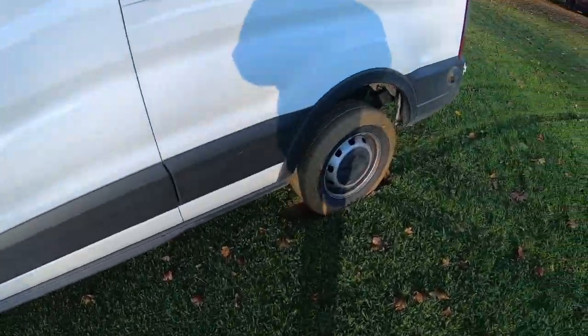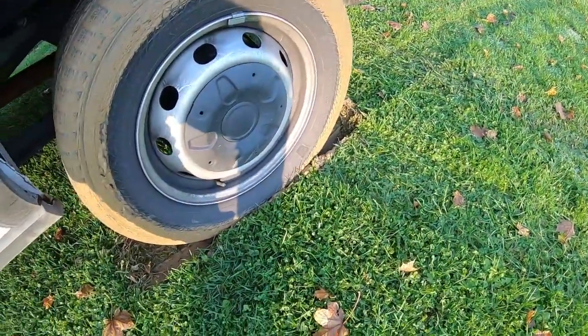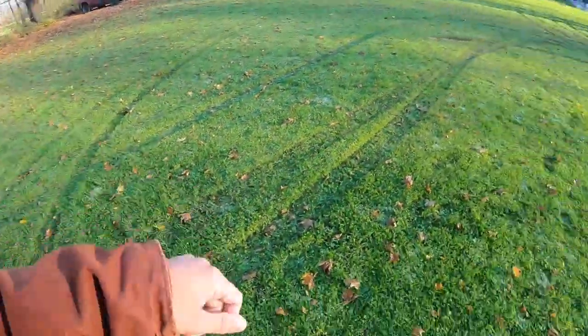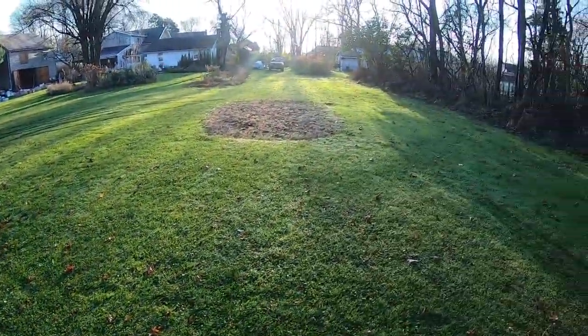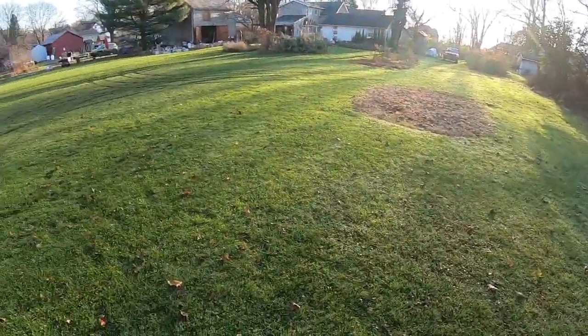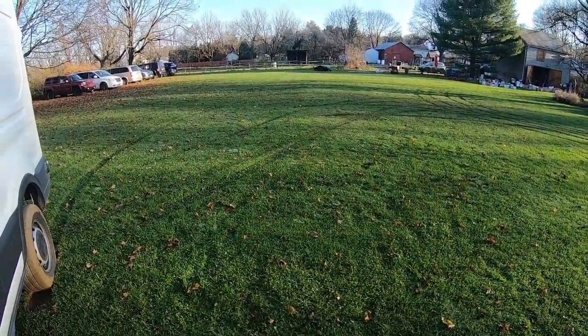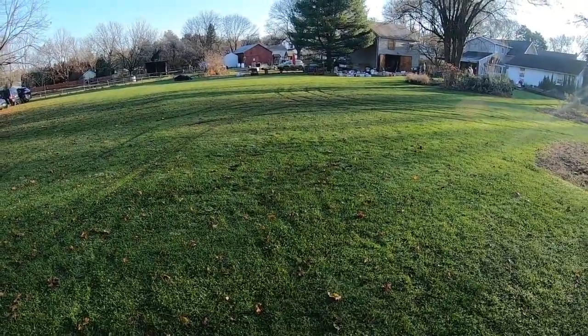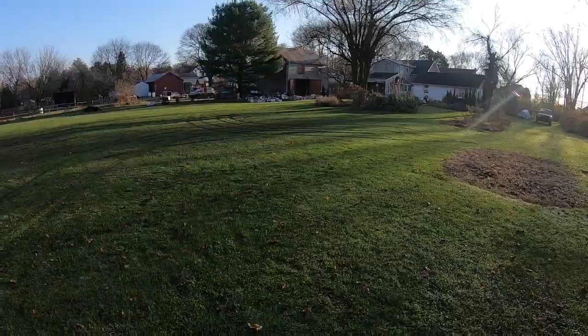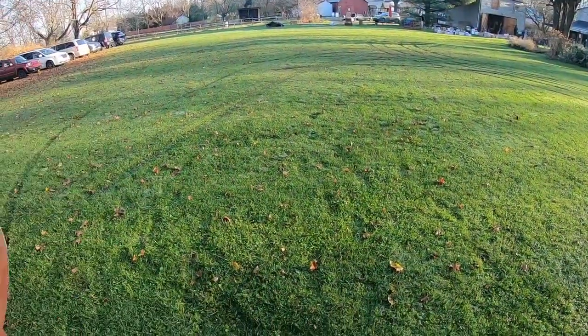Alright, at an auction, and it finally happened. I'm stuck. As you can see, I'm just spinning tires. That's the story of the day, and I knew that was going to be the problem coming here. It's going to get stuck, so we're going to try to back it up. He's going to pull me out, Rob, who's one of the workers here, and I guess I'm going to park up there, but that ain't really going to help much.